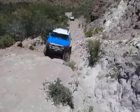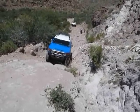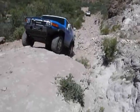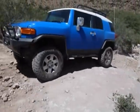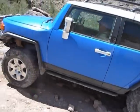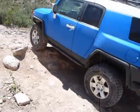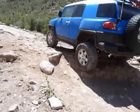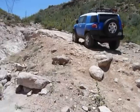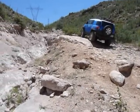We decided to try one of the more difficult pieces of the trail. We've done a lot of different routes on this trail, but we decided to do this hard spot this time. There's a pretty easy go round for it, but we're going to try this big rock garden up here. To the driver's side is a big V-notch that in the past we've been able to drive through for extra challenge, but that thing is really washed out now, and I wouldn't do it in anything less than a full featured rock buggy.